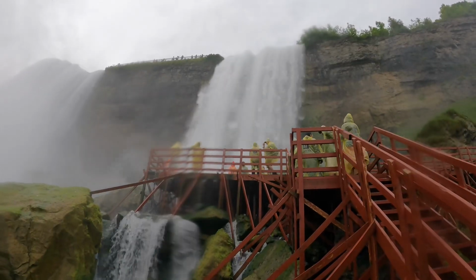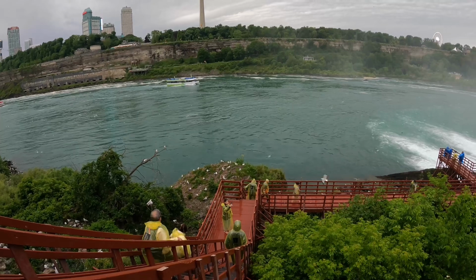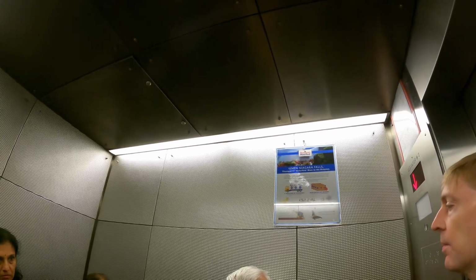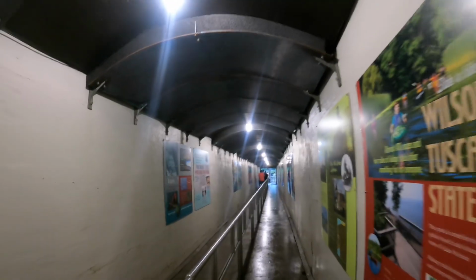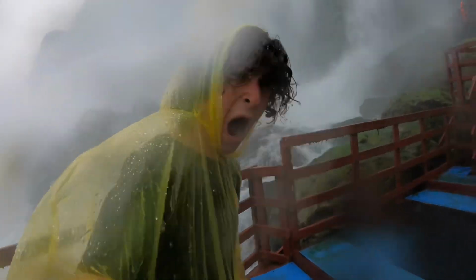Essentially, this allows you to walk amongst the base of both of the American Falls on a beautifully designed boardwalk trail to a series of redwood decks and platforms. To get here, you're put in an elevator that takes you down to the level of the Niagara River. Then you walk through this long man-made tunnel where you're given a poncho on the other side. While not mandated, trust me, you'll absolutely have wished you had one on.